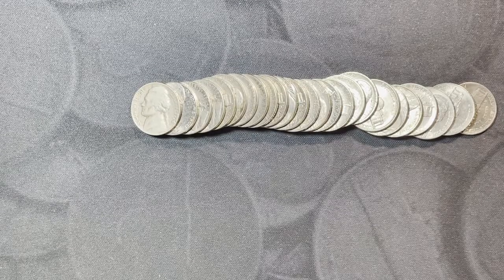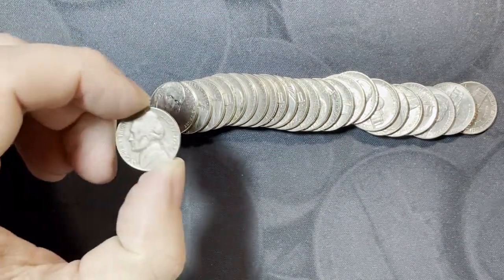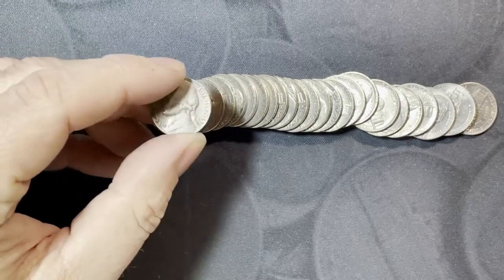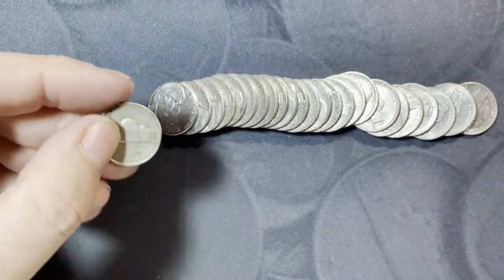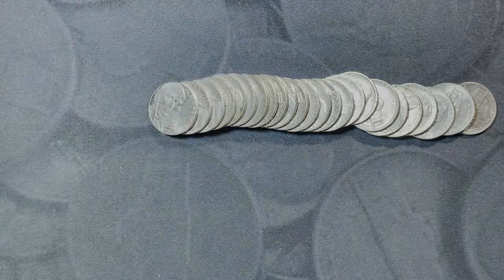We are on roll 7 here and searching through, and we found another one from the 50s. It is a 1954. So we're going to look and see if there's a mint mark on there, because there are over mint marks on the 54s. And nope, it is just a Philadelphia 54. So another one to add to the board.